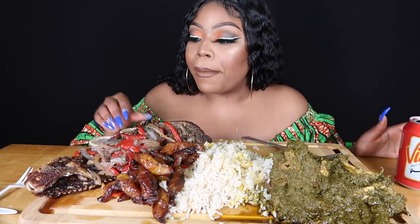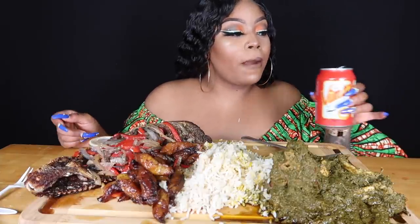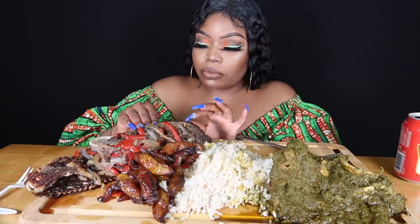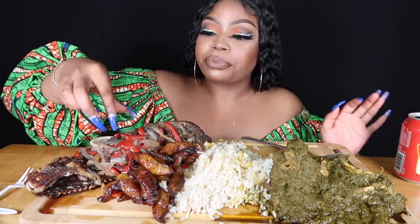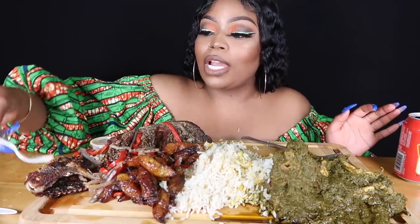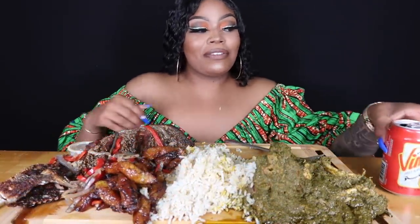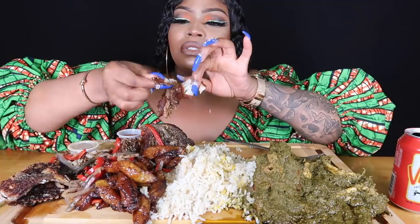Some of y'all have saw me eat the croaker on my Instagram. This fish is so good, and this sauce is super spicy, so I have to be careful. And with just all the peppers and the onions, it is so delicious. All right, you guys, let me roll my sleeves up because I'm gonna get into this fish. Oh my god.